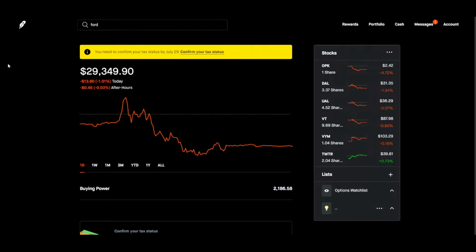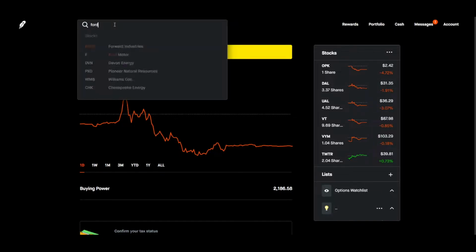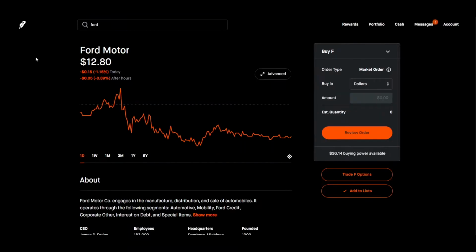Today I'll be showing you guys an easy option strategy that you can do on a stock that you think is going to stay stagnant or rise. For this example, I'll be showing you guys on Ford. So we'll come over here and we'll go over to Ford. And so we're going to come over here to trade Ford options.